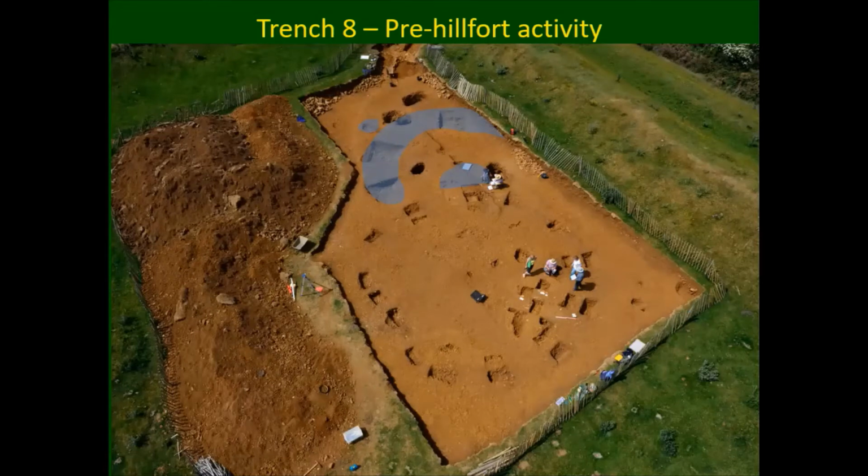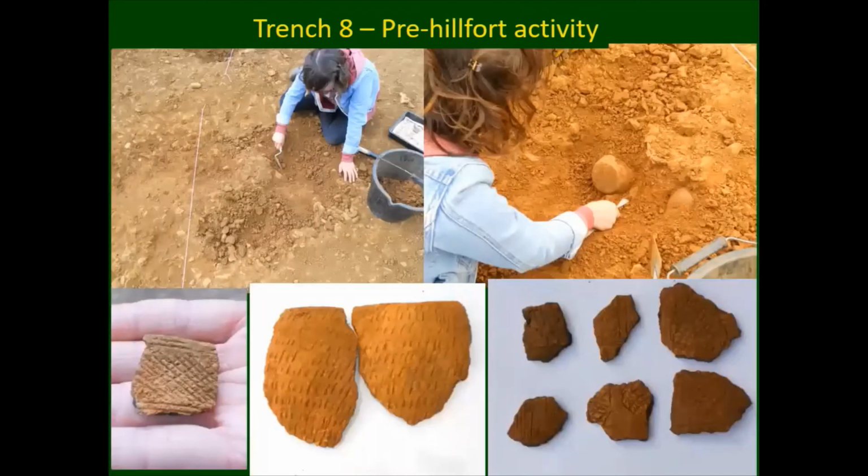In the ditch itself and in the pit behind it, we found some lovely Beaker style pottery, which is typical of that period, late Neolithic, early Bronze Age. You can see beautifully decorated stuff with these sort of geometric designs on it. And this has had someone press their fingernails into the wet clay before it was fired to create this effect here.